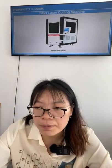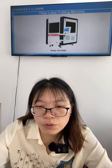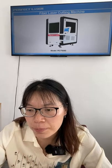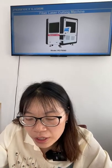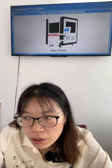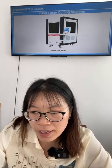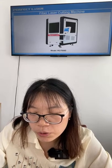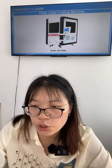by this computer and adjust the parameters, then cut. Okay, if you have a high requirement, or some special industry or working environment, you can choose this one. Or maybe you have a small space to put this machine, you can also consider this machine. Yes, it is a small size. If you have limited room for the factory, you can take it. Okay, very good choice.